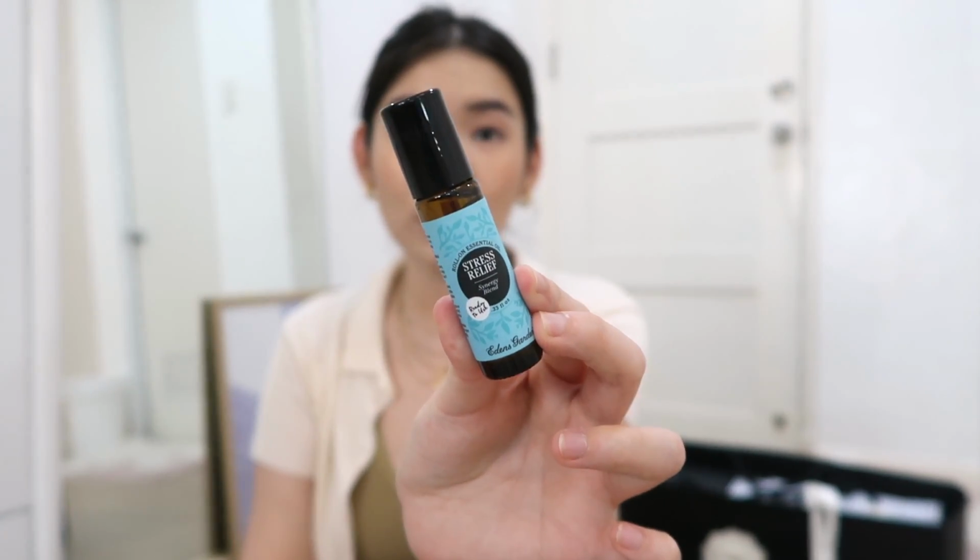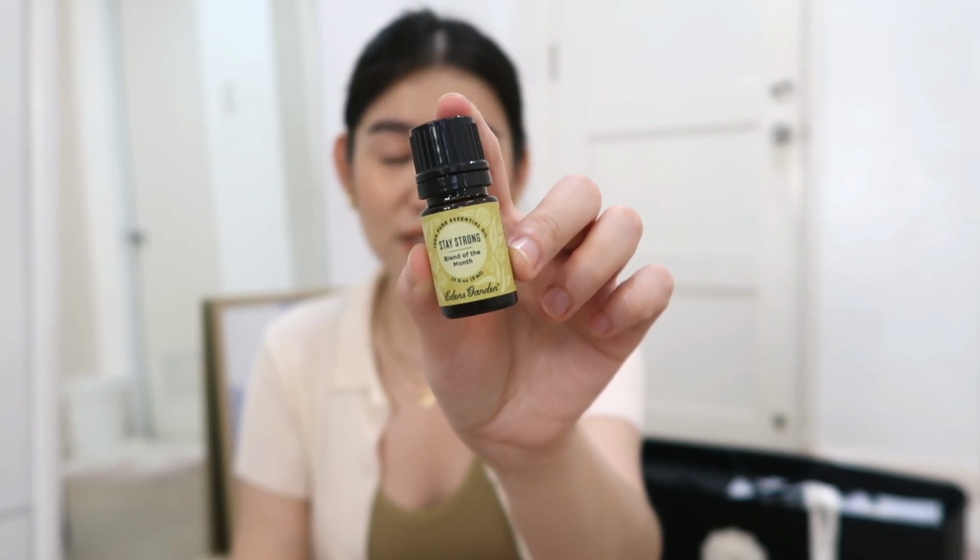Next one is Stress Relief. This is a roll-on blend. So, ready to use na siya. Binili ko to para kapag may araw talaga na stressed ako, ay pwede ko i-roll on. So, sabi kasi ng tao, very similar to sa Stress Away ng Young Living, which I do have Stress Away, pero sige, tingnan natin. Guys, smells so good. This Stress Relief Synergy blend though. Ang bango.